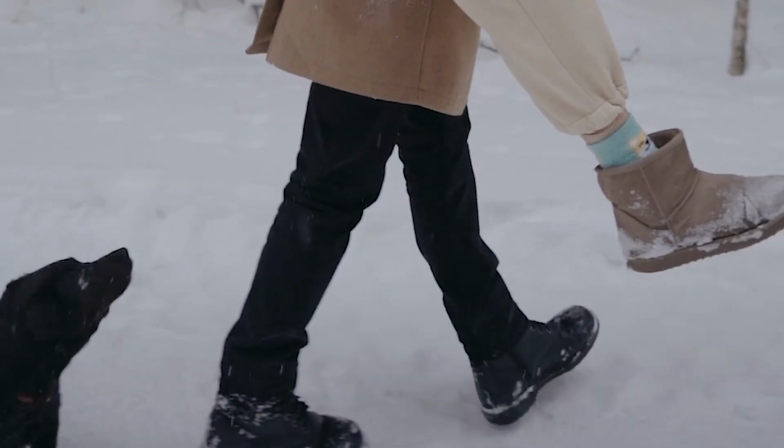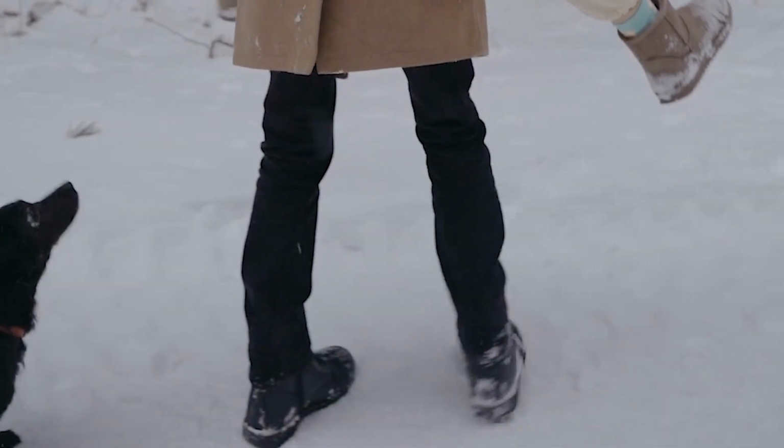Now, you can add an insulating layer within these, so things like woolly insoles are available, and they're really good and they can be really effective. But if you choose in the first place some footwear that actually will protect you against the elements, that's waterproof and that's got a bit of insulation within it, that will take you a long way.